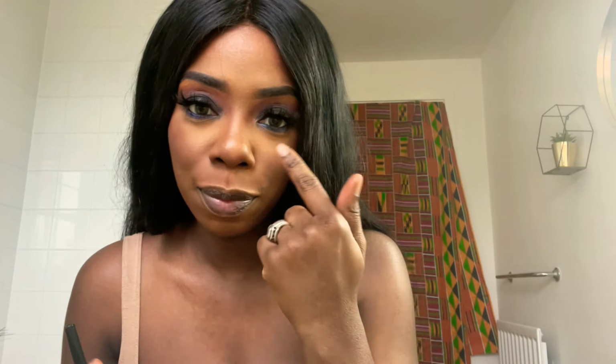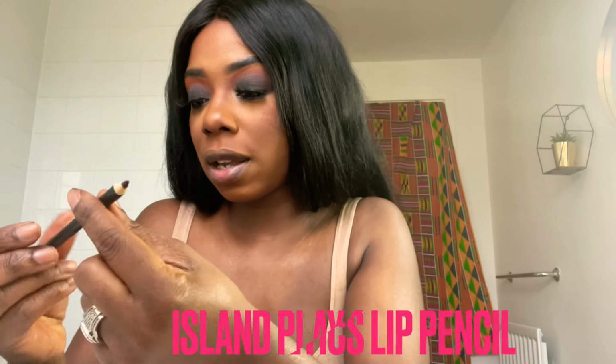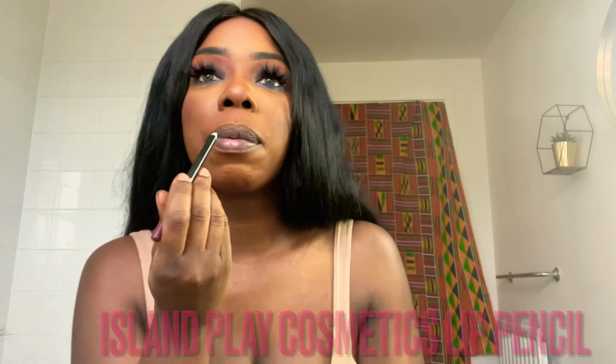Okay, so lashes are now on. I put a bit of blue eyeshadow underneath my eyes just to give it a bit of a pop. And so now I'm gonna line my lips. Lip pencil, it's like a plum shade.